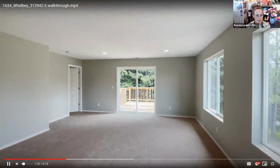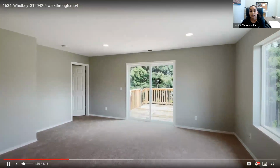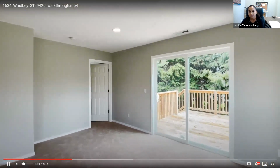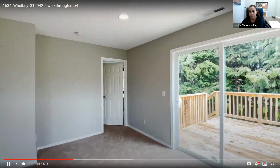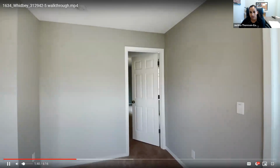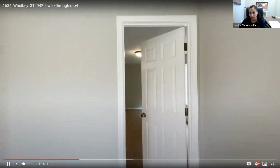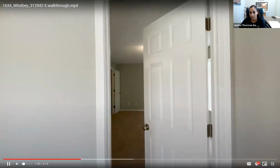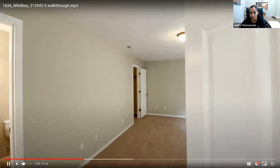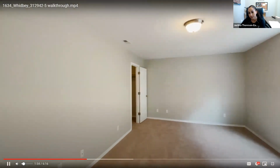God, this is a big living area. I love it. This is an 8-foot ceiling too. Huge. Yes, these are the standard 8-foot ceilings. Standard sliding glass door, which is really a great size. And then this is taking us into the primary suite. Really nice shot of the standard 6-panel interior doors that we offer. And this is a standard carpet as well.